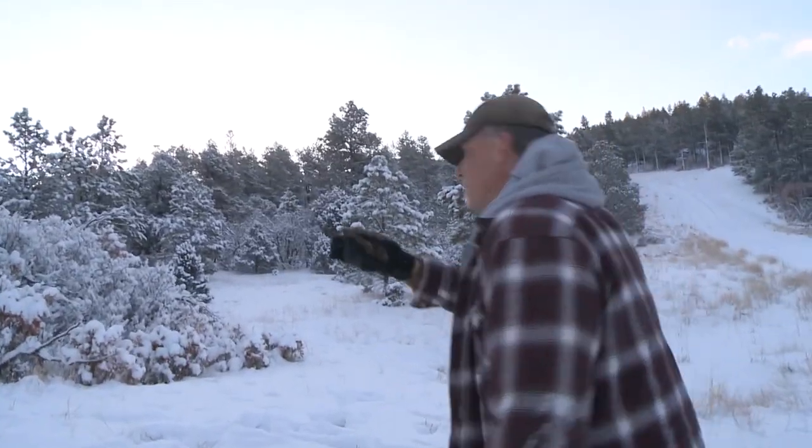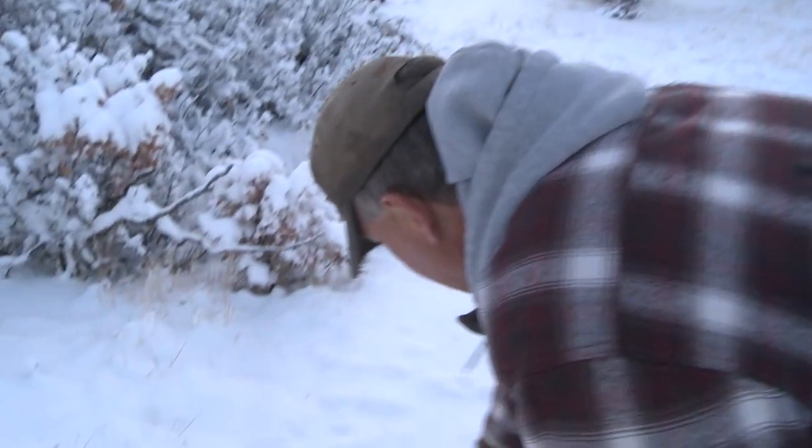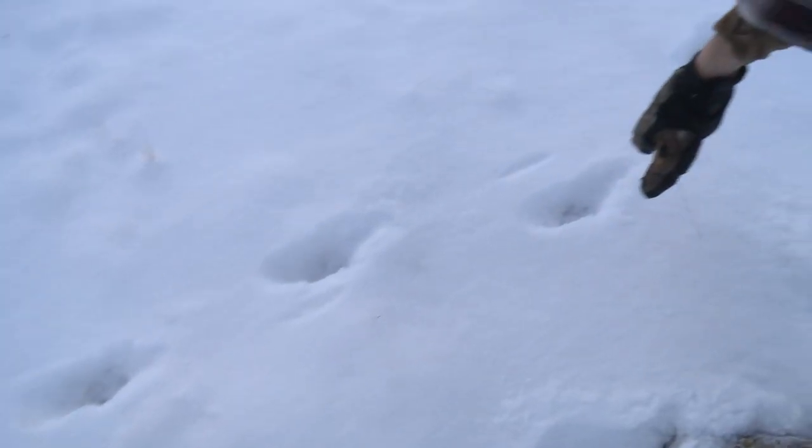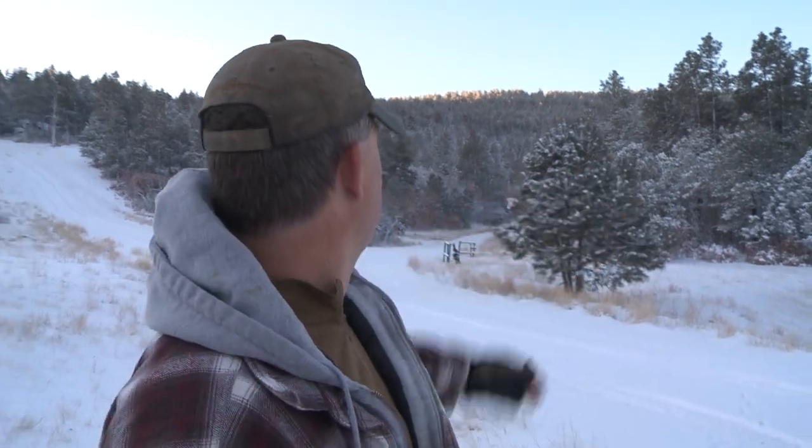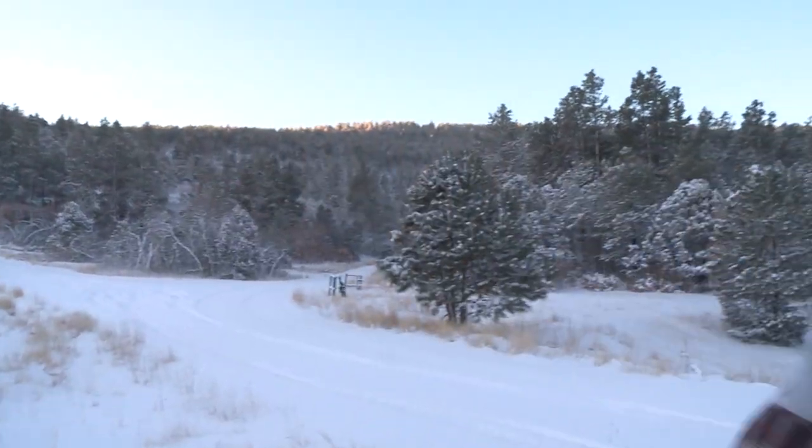Got a bobcat track dropping off this ridge right here. Found it this morning. So you can see the track pretty good right here. We're gonna turn the dogs loose. I tried to circle it, but I think it's somewhere on this ridge, so see how the dogs do.